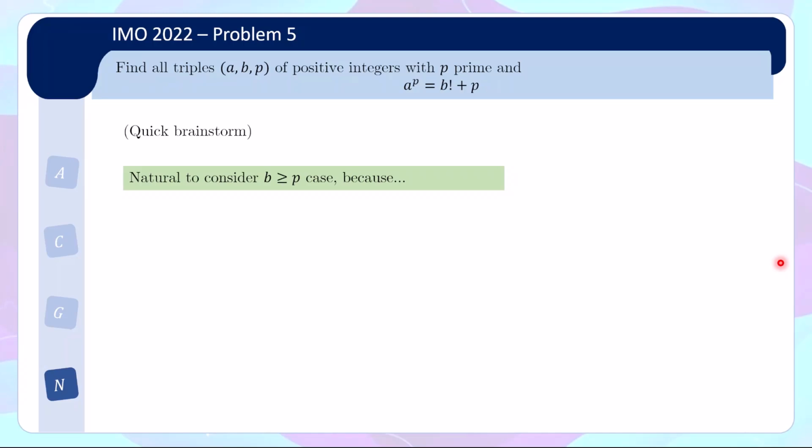So one of the first things I tried when looking at the problem is I felt tempted to consider the case b greater than or equal to p and see whether this brings us anywhere. Because, well, if b is greater than or equal to p, then b factorial contains p, right? So the right hand side is divisible by p, and therefore it greatly constrains the left hand side.